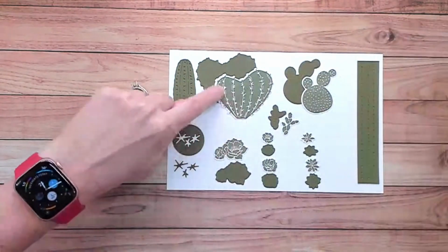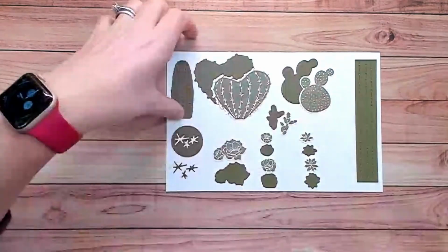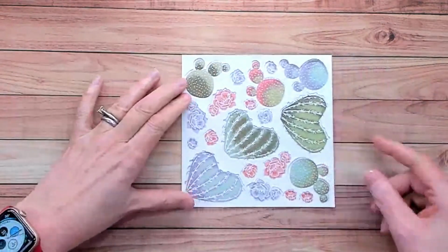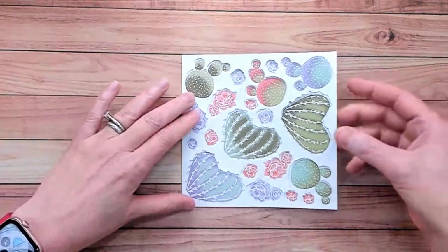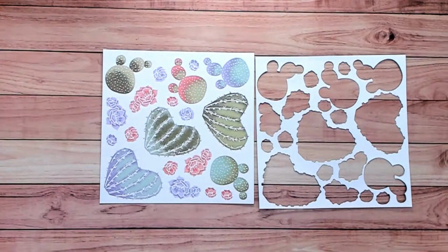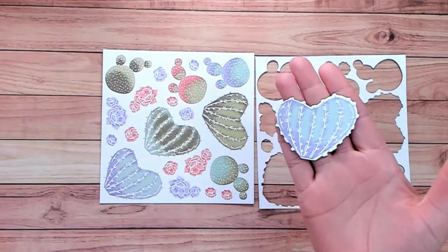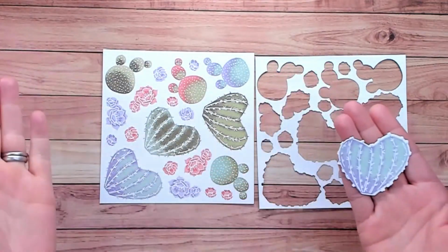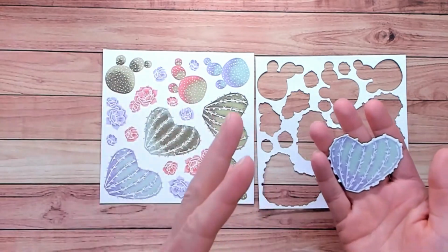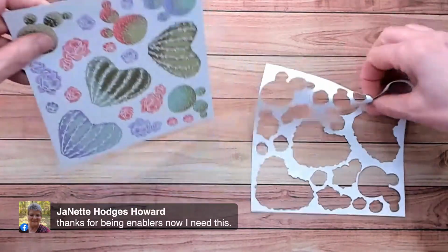So here it is stamped. Here it is just on the paper. So there's each of these. Tammy also noted how this one DSP sheet, every single one is die cuttable with the dies. So you can cut out a whole bunch of them and have these absolutely perfect die cut images to use on your project. So if you don't feel like stamping for whatever reason, there you go. It's easy peasy. So that's that.